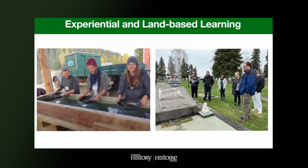And of course, experiential and land-based learning is important for any kind of work that tries to connect to place or respond to place. And there's a myriad of these things in any location. I mentioned the trap line. You can see some students gold panning at Barkerville, and this is some student teachers around a Chinese railway worker memorial at the Prince George Regional Cemetery.